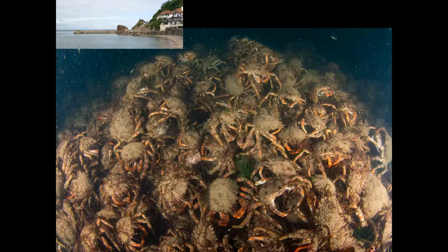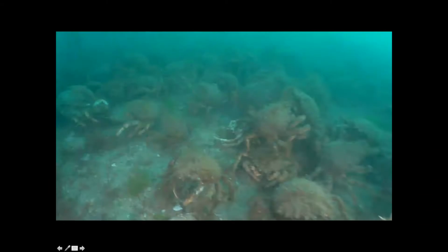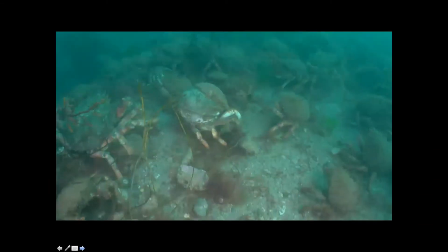And there are a few places in Devon where they congregate in the summer to molt, to go through one of their molts. And one of these famous places is Barnacles, and this is one of the molting mounds at Barnacles. And hopefully this video will show you one of these congregations of crabs, and we come across here a molt that's just started.